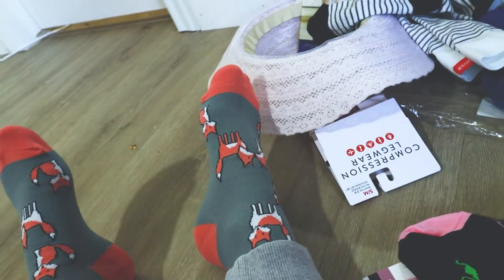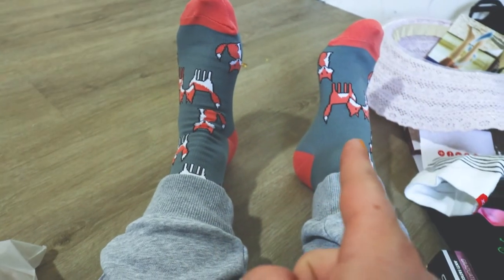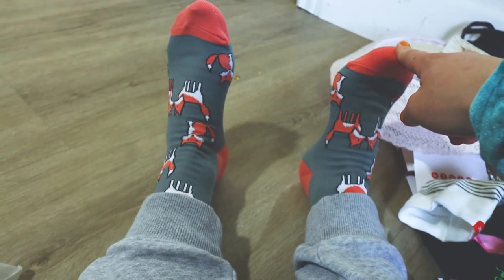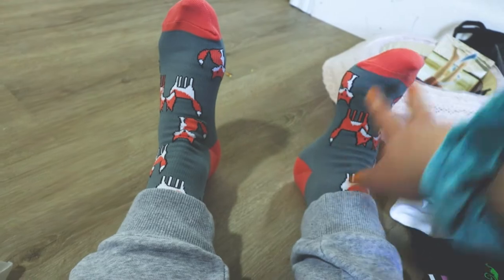I don't think I can return any of these, unfortunately. But I think today, because I'm going to be up doing some cleaning and stuff, I need to change out of these. These for me would work maybe if I'm going to be resting all day, if I'm going to be in bed most of the day.